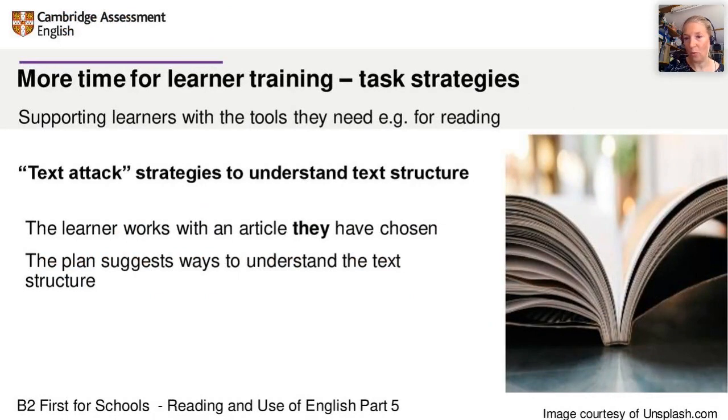But more than that, we have word attack, we have text attack. So strategies to help our higher level learners to understand text structure, to look at the text as a whole. So the learner works with the article, remember, that they have chosen. And the lesson plan guides them and suggests ways for them to understand the text structure, text attack.